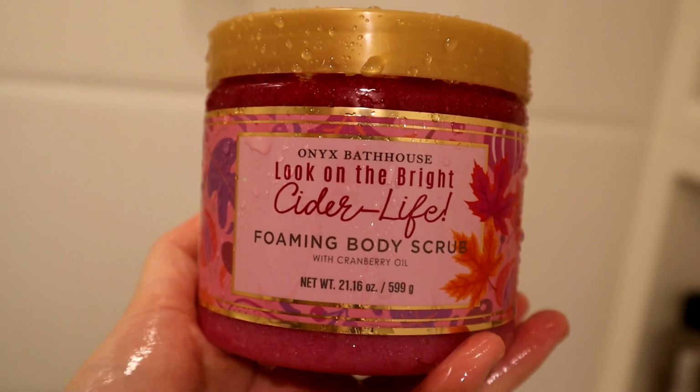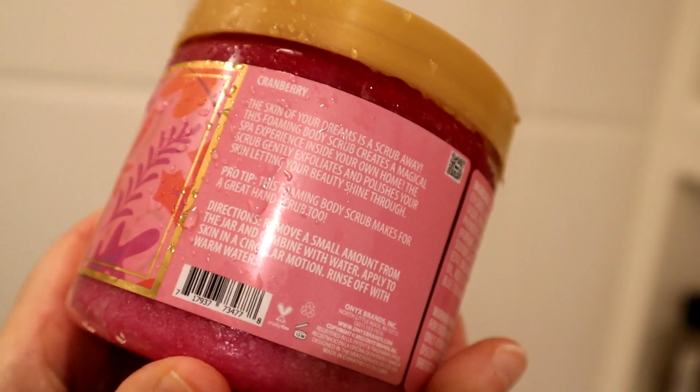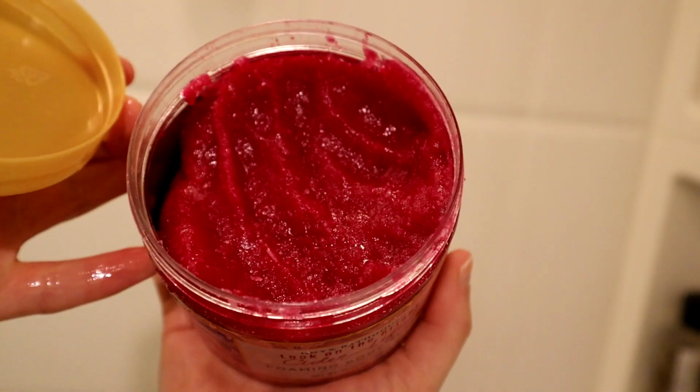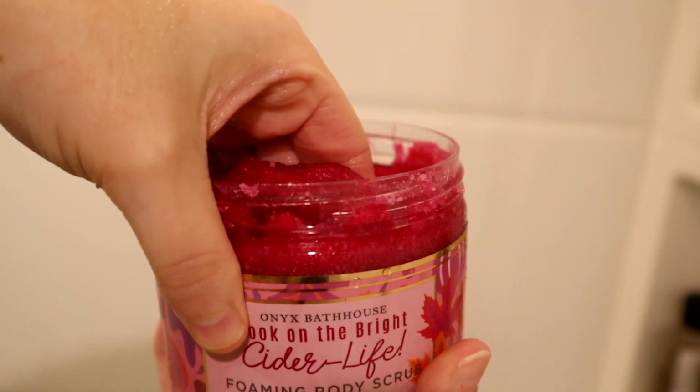Then I'm using this Onyx Bathhouse Scrub, Look on the Bright Cider Life, and it smells like a fruity, spiced cranberry cider, so perfect to go with this routine. I find that the fragrance lasts on my skin for a long time after coming out of the shower, and of course the colors of Onyx Bathhouse Scrubs make them so fun to use.